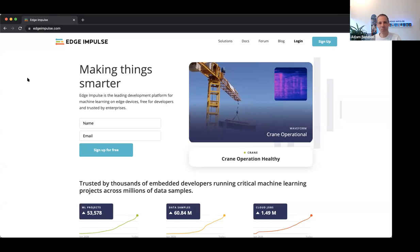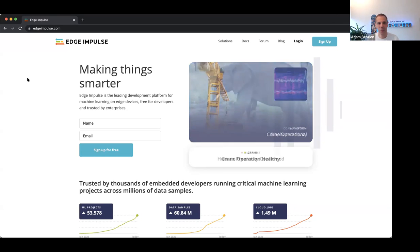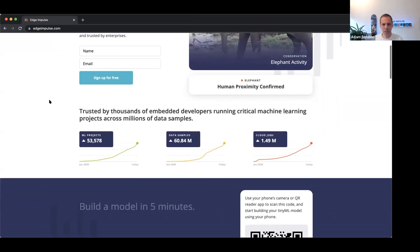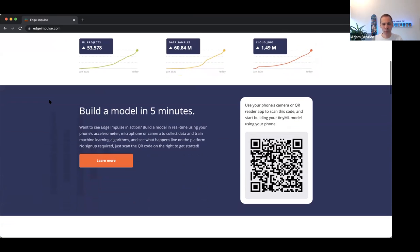So in conclusion, to close our presentation, I will share the screen again. As Jenny mentioned, you can go today to edgeimpulse.com. And if you scroll down just a little bit on the homepage, you will see that illustrious QR code, which you can actually scan right now with your phone. You don't even have to register to Edge Impulse. You can just do this immediately on your phone without even registering and giving your email, should you not want to. So try that out.